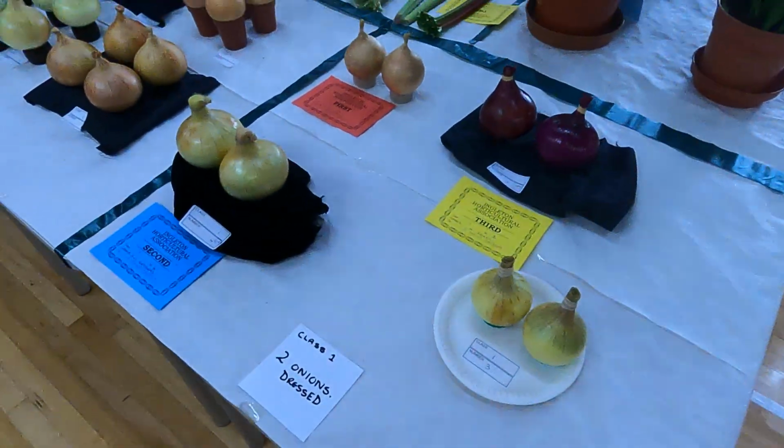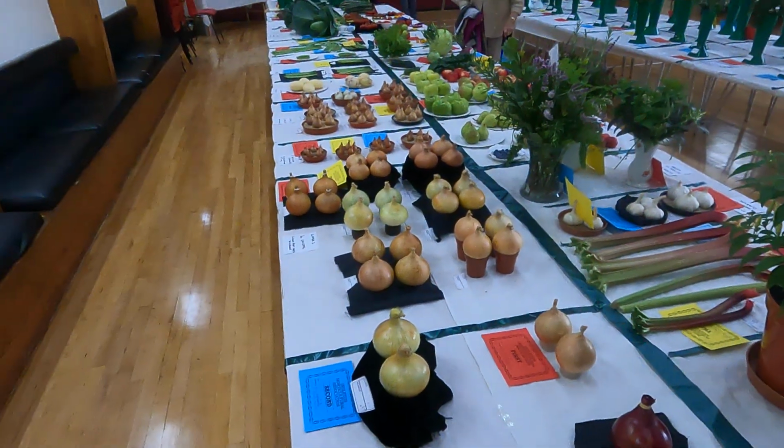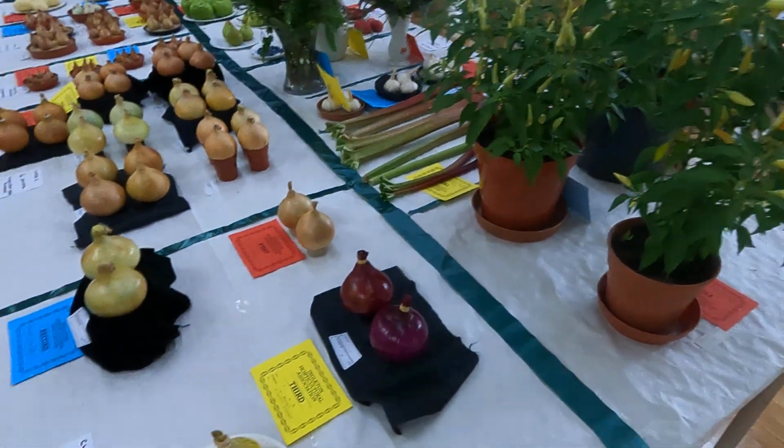Right then folks, have a little look round. Considering how small the place is, it's not a bad turnout.